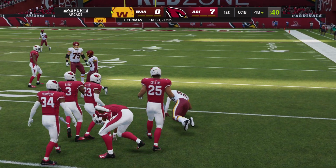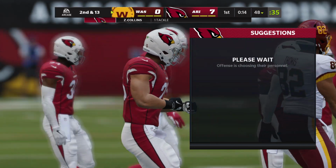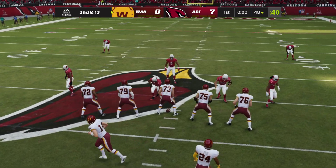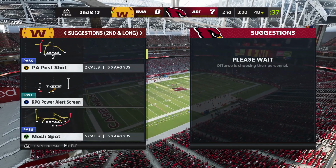And they go backwards here, losing yardage back at the 48-yard line. But despite the completion, they're going to wind up losing 3 there. Second down. After 1, 7-0 on EA Sports.